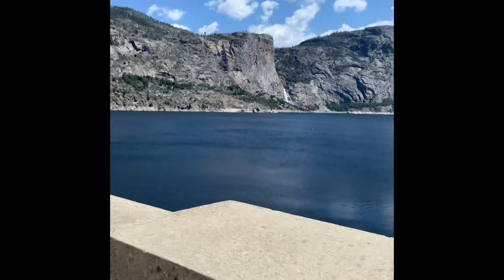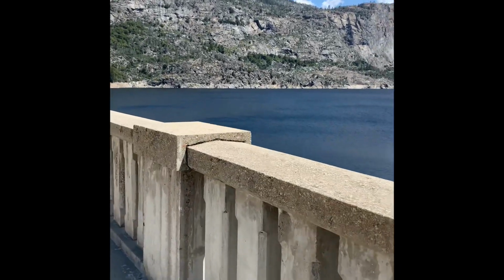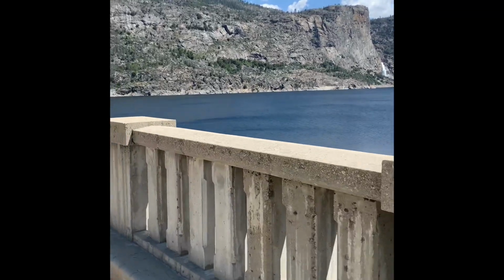waterfalls. So if you look right over there, you can just see that one in the background. But we're gonna hit this trail and I'll shoot some video as we go. Well, first part is making the journey across the dam to the trailhead and the tunnel.